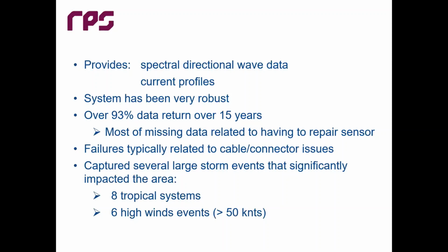The failures that we've typically seen have been related to the cables or the connectors, and/or a battery issue. So the instruments themselves have actually held up very well. During the time period of this deployment, we've captured a number of tropical systems that have passed over the site, as well as several really high wind events, getting 50 knots plus, and some real big storms with big waves. That's been really important to assess the performance of some of the different structures that have been built by the city.